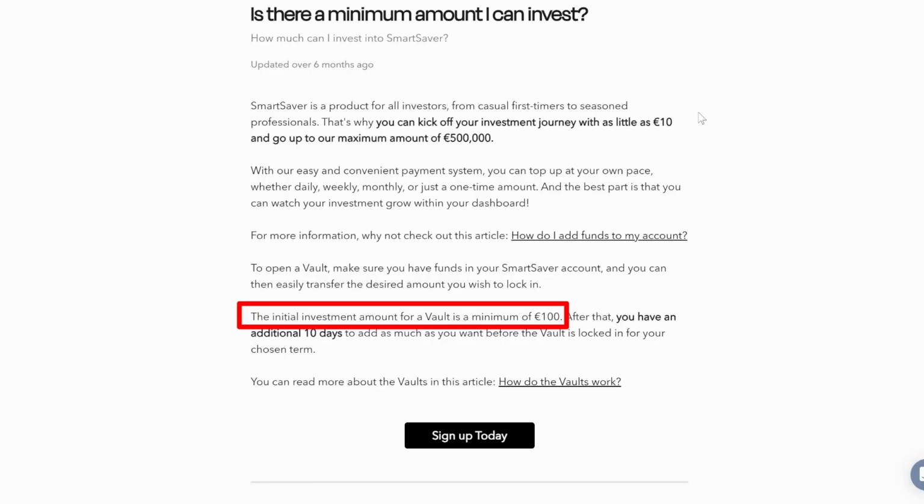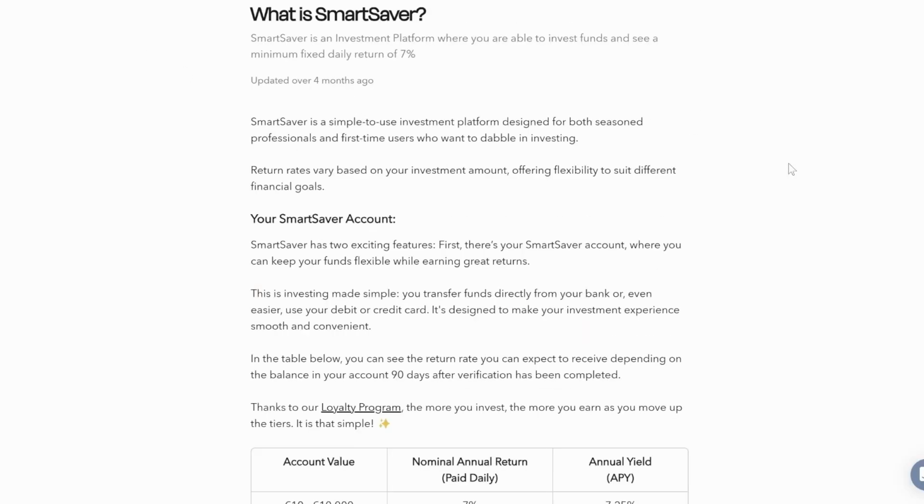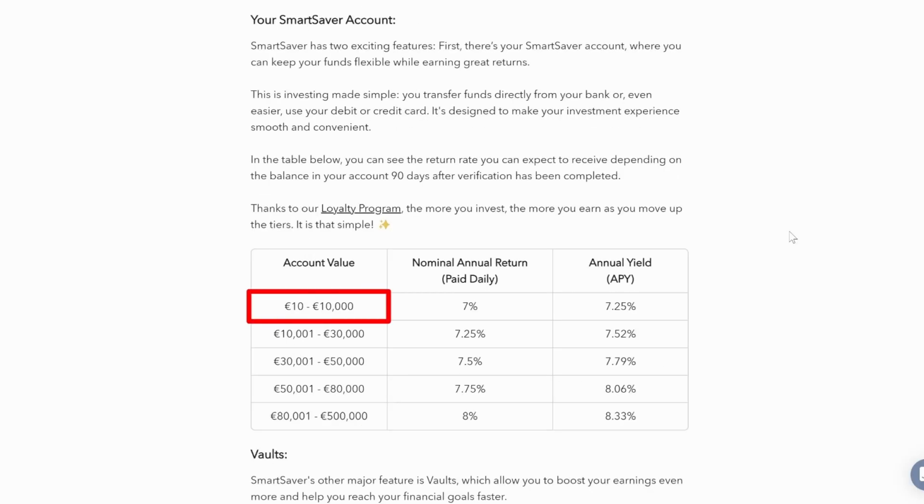Let's explain what each of these things consists of. The Smart Saver is a product that offers us 7%. We deposit our money starting from €10 and we can withdraw it at any time. They will have 10 days to return our investment whenever we decide we no longer want to invest. Therefore, Smart Saver is an interesting product for those who might think they need the money at some point. We will have that money available to withdraw.